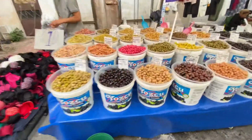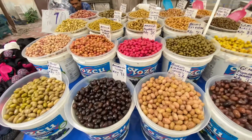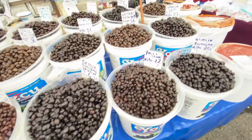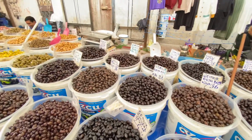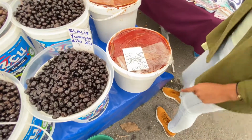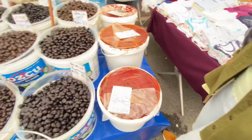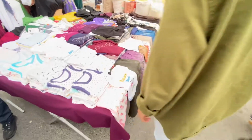Look at this. All kinds of olives and figs, eh? All kinds. Oh my days, they have variety. Oh, it's from Hatay. It's another city over there. Oh, it's chili sauce. Where are you from? Tomato chili sauce. Salça, what? Biber salçası.